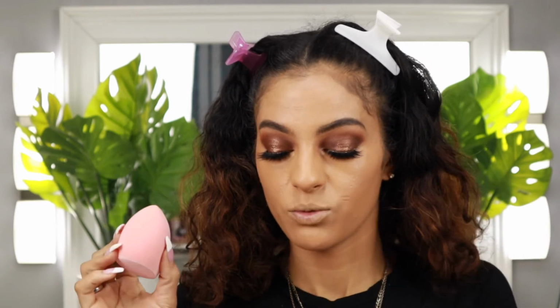This is supposed to be for powder. And to be honest with you guys, this sponge feels exactly like this one right here. And if you don't know, this is the Juno & Co sponge. This is their velvet microfiber sponge, I believe. So this feels just like that. And I love that sponge, so I'm pretty sure I'm going to love this one as well. But we are going to test it out today.